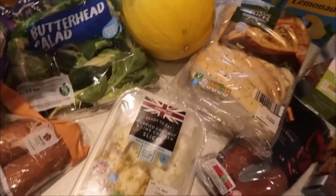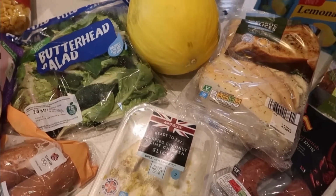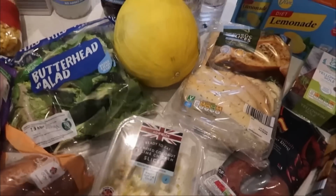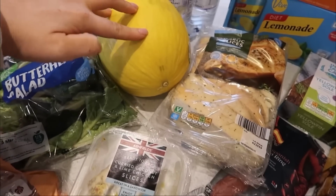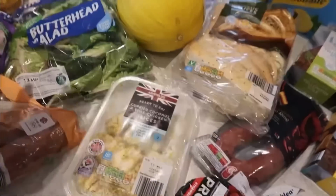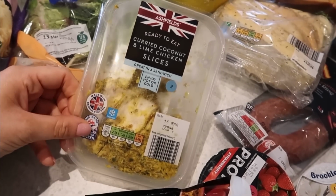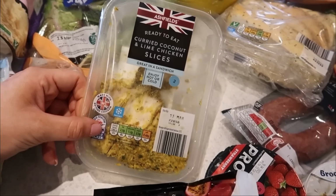Then I just got melon. Love melon, although I hate buying it and having to wait until it goes ripe. It's just, oh, I don't know about you, but I'm not patient at all. I'd eat it rock hard if I really wanted it, but I'll pop that in a cupboard, let it ripen up a bit, and then I'll just chop that up and keep it in the fridge in Tupperware. Some curried coconut and lime chicken slices, 2 cents for the pack. Oh my god, I'm meant to be telling you calories and I haven't. Oh, I'm so sorry.